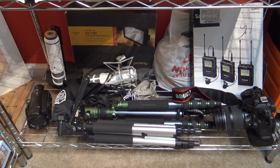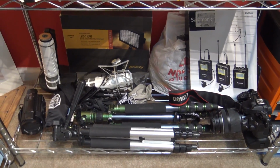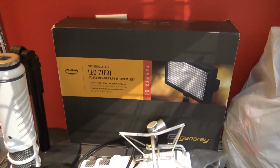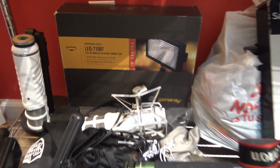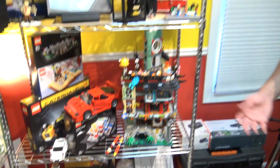Just those 2 items. We generally don't bring this unless we have a specific reason for it, and we don't bring the DSLR. We also have a light back here, which again we very rarely use. Mostly we'll throw that on top of the camera when we're shooting something here in the studio.